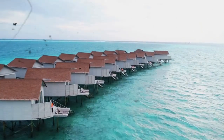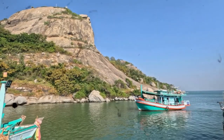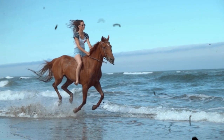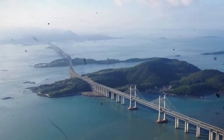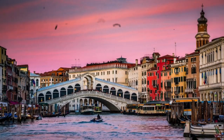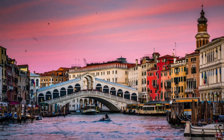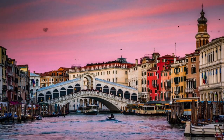People connected the islands by building bridges. Initially, boats were the only way to travel between islands. Later, shallow waters allowed people to ride horses, connecting the islands. For the first 500 years, the islands were not connected. But as the population and trade grew, the Venetians built their first wooden bridge at a place called Rialto. This bridge, called Ponto Bridge, was made using floats but was unstable and often shook.